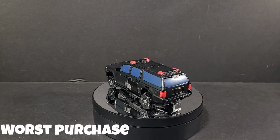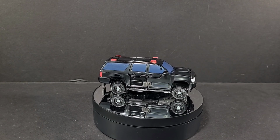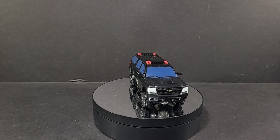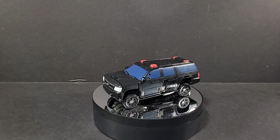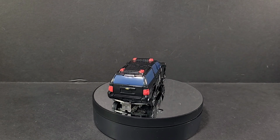The worst purchase so far of Transformers this year came in earlier this year, and it was the remaining stuff that was coming from last year before they changed into the new boxes and everything. Studio Series Deluxe Class Hatchet. That is a piece of crap. If you've seen my review, nothing stays on him. I got to the point where I was just fed up with the figure. I put him into vehicle mode, which is where he's going to have to stay. He's my worst purchase.